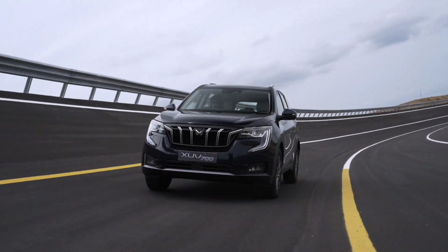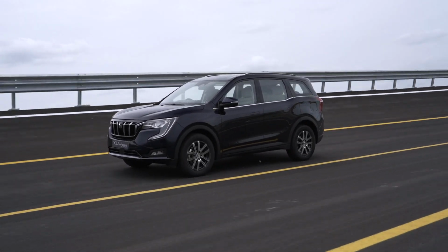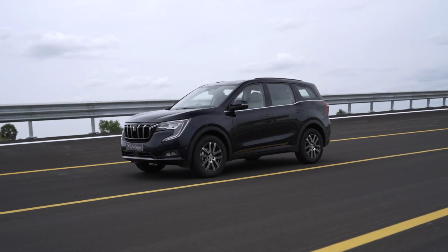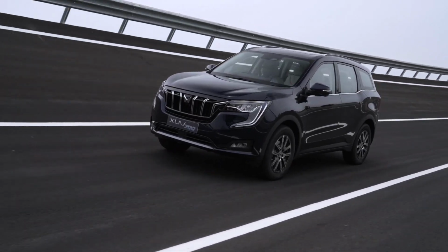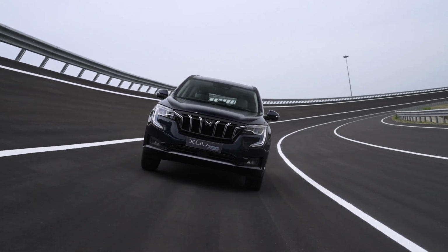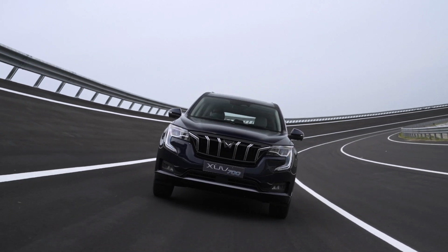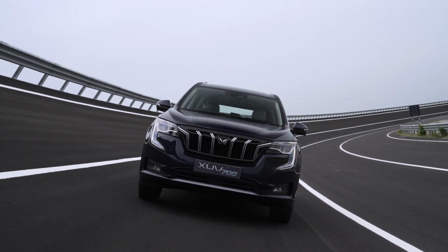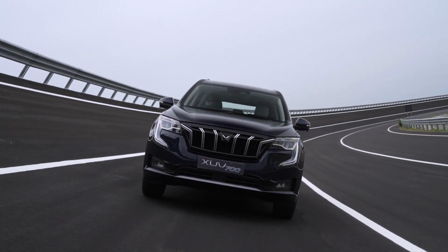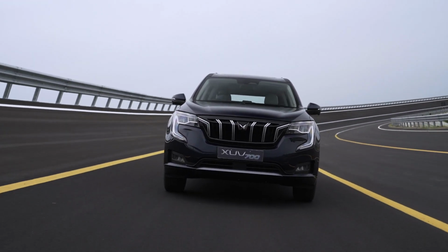इस XUV700 के साथ आपको एक 2.2 लीटर टर्बो डीजल CRDE इंजन मिल जाती है. This is a 4-cylinder engine and it produces 185 PS of power and 420 Newton meters of torque with the manual gearbox. अगर आप इसका ऑटोमेटिक गियरबॉक्स वेरिएंट खरीद लेते हो, that is going to pump out 450 Newton meters of torque. अगर आप इस गाड़ी का पेट्रोल वेरिएंट खरीद लेते हो, just for quick specs, it is a 2 liter unit producing 200 PS and 380 Newton meters.